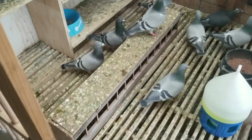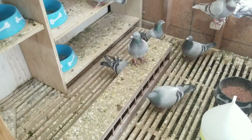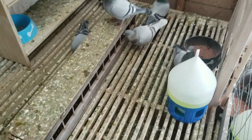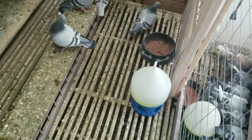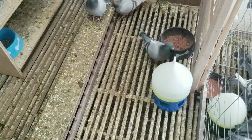Anyway, you see I just fed my birds again. While I'm home, I like to feed them a few times a day, just a little bit at a time. You see I just put some Timothy hay in here, and it all just fell right through. Not sure what I can do about it now with these new grated floors. I could have bought tobacco stalks, but I feel like those would probably fall through too, and they're a little more money, and I don't really need it.